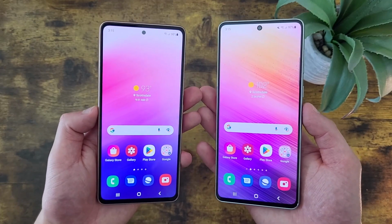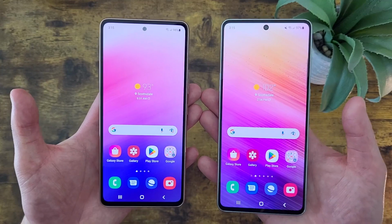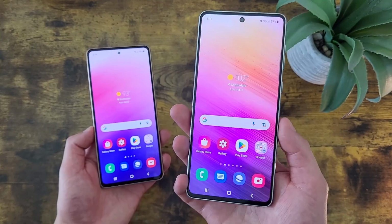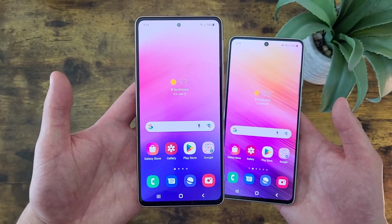Now for video, both phones can record in up to 4K at 30 frames per second in both the rear and front cameras. So again, same kind of thing, both phones can record real high quality videos, and honestly the difference between the two in quality is going to be pretty minimal, but I still would give a slight edge to the A73 5G.